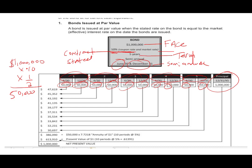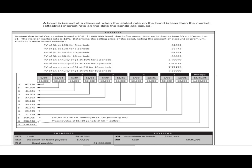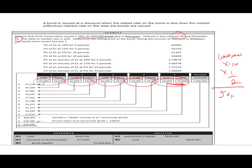When we discount the cash flows, guys, let's just remember, this is the same bond. It's still $1 million. Will the contract rate change? No. Will the term of the bond change? No. Still 5 years, still semi-annual bond, June 30th and December 31st, and there's my 50,000s, right? How did I come up with the 50,000s? It's $1 million times 10% times one half. There's my 50,000s, right? That's not going to change. 50,000 is going to stay the same because the coupon rate, the stated rate, the contract rate won't change, right? And then I have to pay the guy back $1 million at the end.